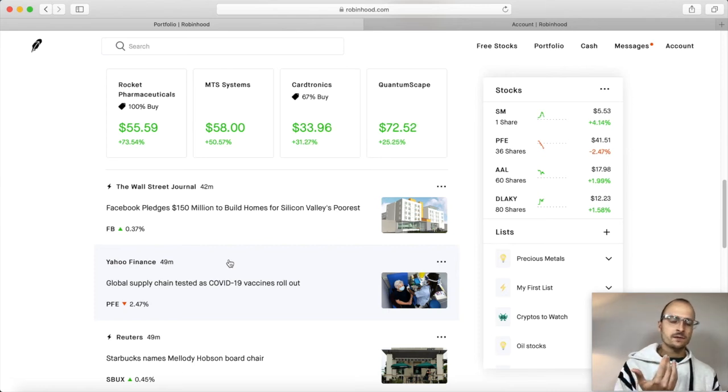Now, let me give you an example with the COVID stock, right? Let's say there's some positive news. Let's say they started distributing this particular vaccine. Then that's great news, and since the company will be generating more and more sales, in consequence, the stock will also go up, right?